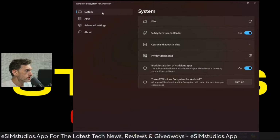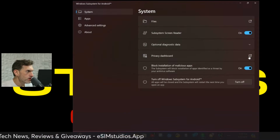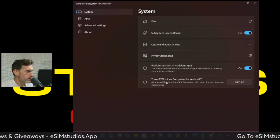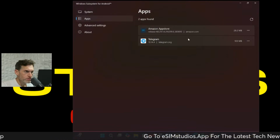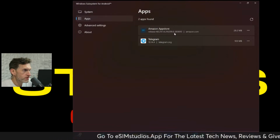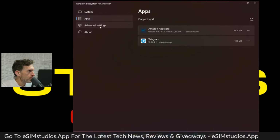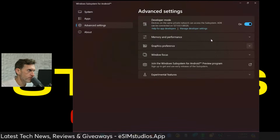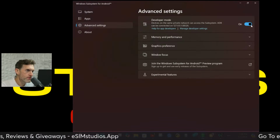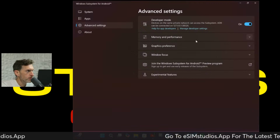So here's the system settings, right? You can choose whatever you want to. Not a big deal. Applications, I have these two installed already. I just tested them out to make sure that everything works. They do. Here will be your app list. Now, go to advanced settings. Here's where you might want to tweak some stuff because I put in developer mode, and you will need to put it in developer mode to install applications.